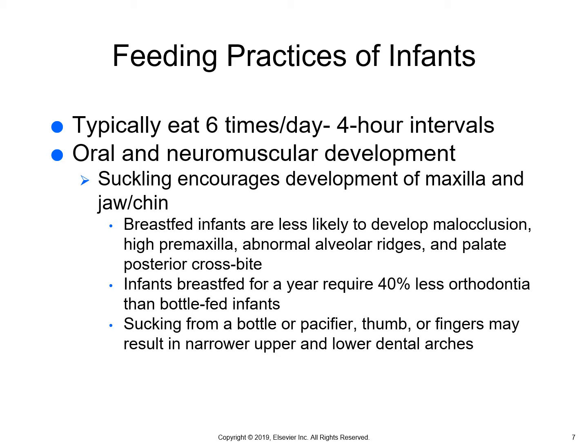As far as feeding practices, infants typically eat 6 times a day in 4-hour intervals, and the feeding actually helps develop that oral and neuromuscular coordination. So sucking encourages development of the maxilla as well as the jaw and chin. Breastfed infants are less likely to develop malocclusion, that high premaxilla, abnormal alveolar ridges, and palate posterior crossbite. Infants that are breastfed for a year require 40% less orthodontia than bottle-fed babies, which is kind of interesting.